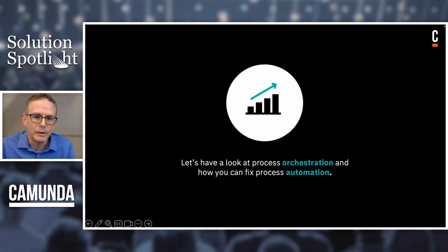So how do you avoid the downsides of isolated process automation and actually transform your organization? Now, we believe the answer is something called process orchestration.